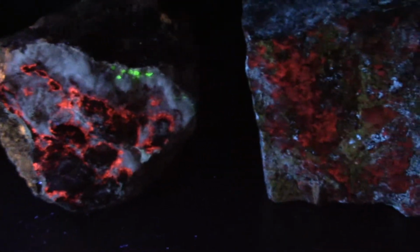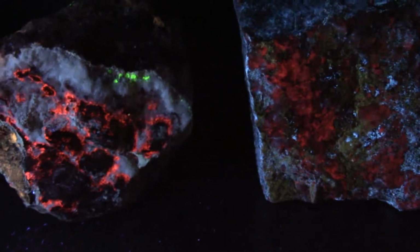And then these over here are a little more subtle in color. They're not as bright. You should still be able to see them. Yeah, you can still see them. Hyalite and aragonite. That's multicolored calcite. That's calcite, hyalite, aragonite. Oh, that's humite. And diopside and calcite. Diopside and uranium mineral. And humite, calcite, diopside.